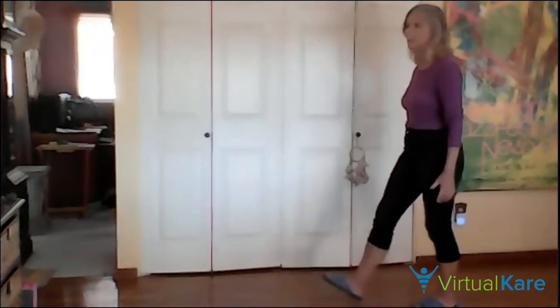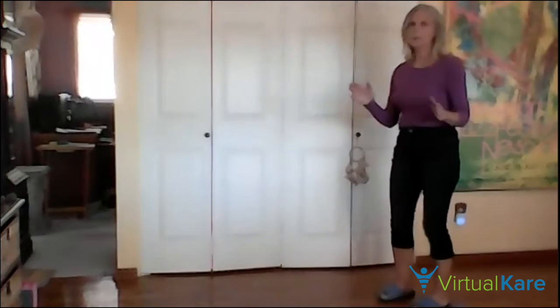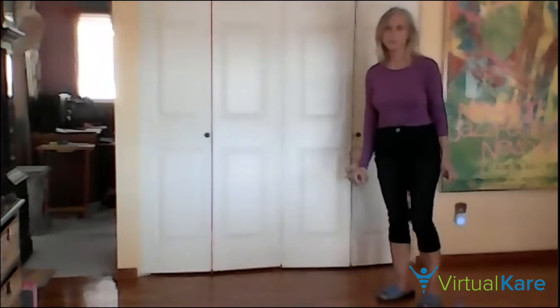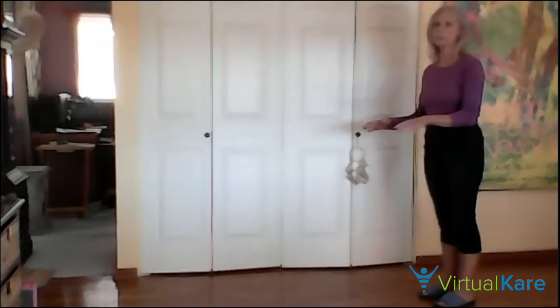1, 2, 3, 4, and big step. So the weight shifts are one thing you can work on. Now, another thing is just simply practicing starting and stopping with your walking. So you can take 3 steps and stop.